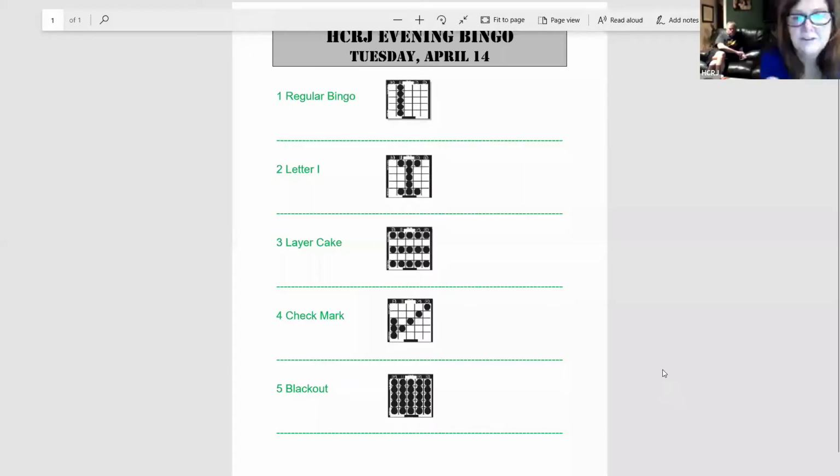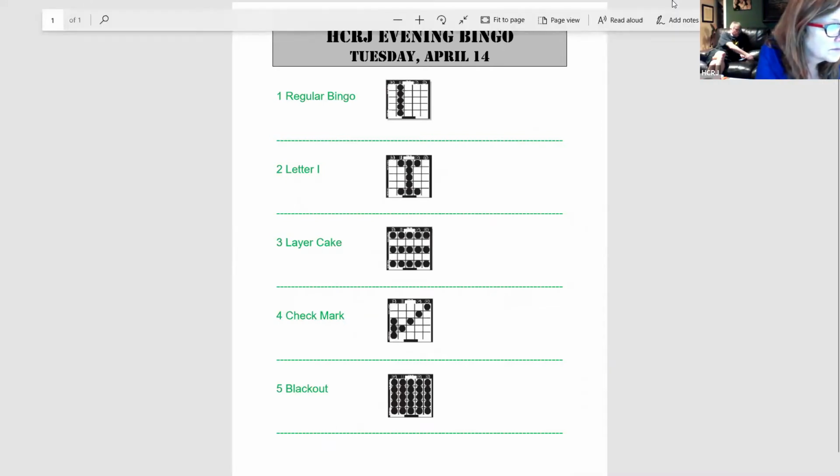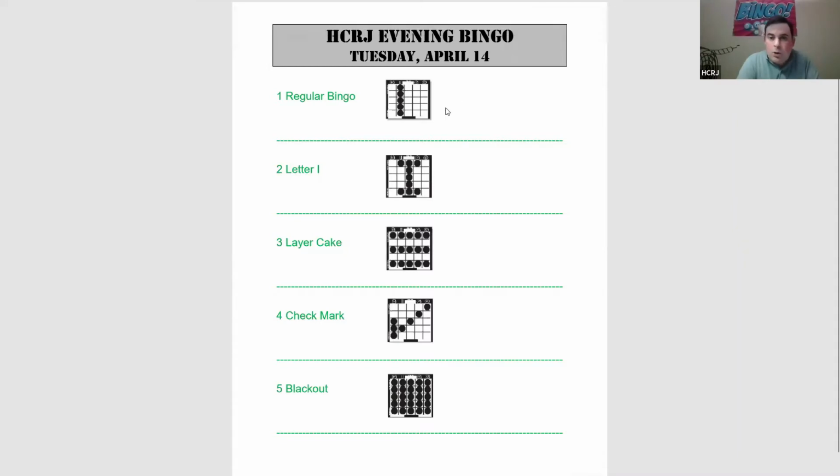Is it just the check mark, or are there extra blocks? I couldn't tell when you put the picture up. Is the picture back up right now, so we all can see? Careful, bug. Sharon is still raising her hand, Justin, but she's muted. Okay, so game number 4 is a check mark, so it's just the bottom 3 of the B column and then a diagonal across to the top of the O column. So bottom 3 of the B column and then a diagonal to the top of the O.